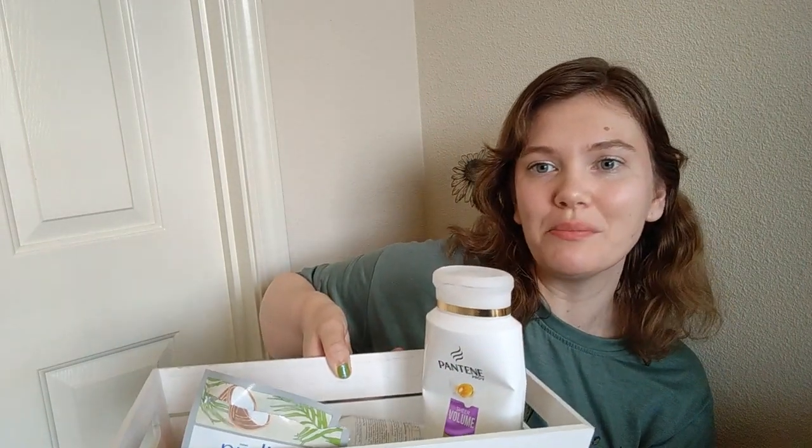I have a not terribly full looking bin, but there are some good empties in here. So let's jump right in with some of the more foily packet-ish items.